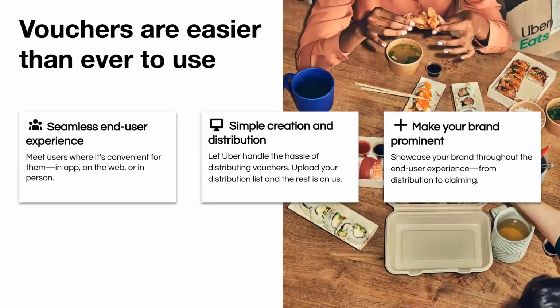Lastly, just to summarize, vouchers are easier than ever to use. So we've made tremendous improvements on the end user experience. So meet your users where it's convenient for them, on the apps, on the web, or in person. So you guys will actually be able to test this out today with the vouchers that we sent you. But take a look at those redemption methods, but no need to make sure that the user has the app downloaded. They can use it wherever it's right for them.